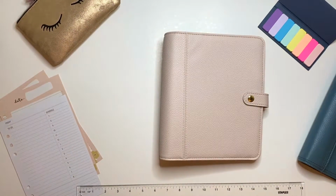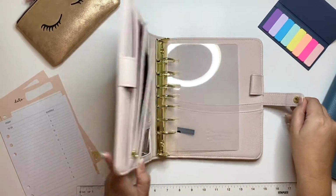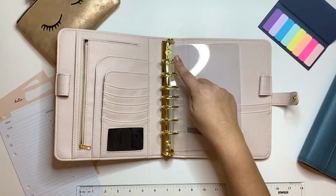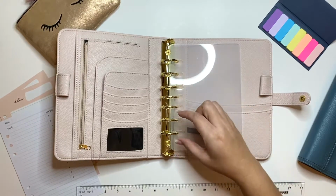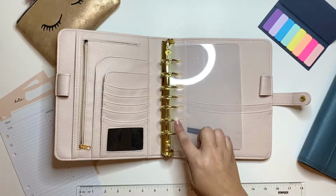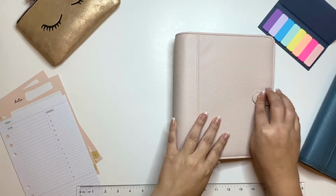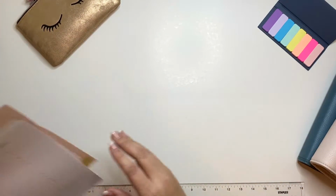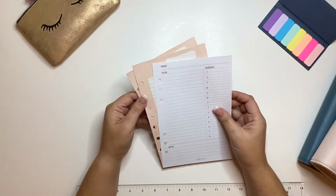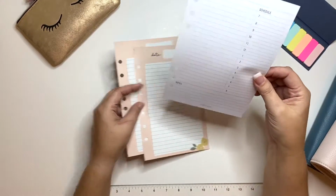The Franklin Covey equivalent to A5s is called the classic size, and it has 7 rings. There's not 3 at the top and 3 at the bottom. They're evenly spread out for 7 rings. Now, for those of you that want to personalize, there are ways that you can do that, but I want to show you the difference between a typical A5.